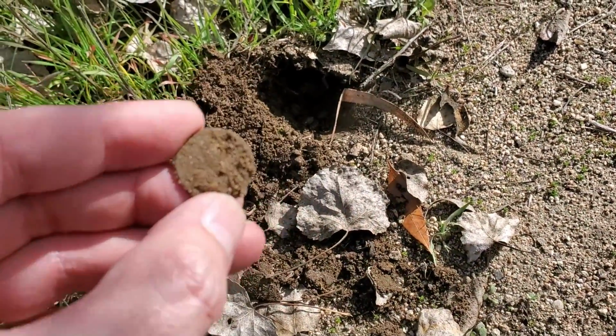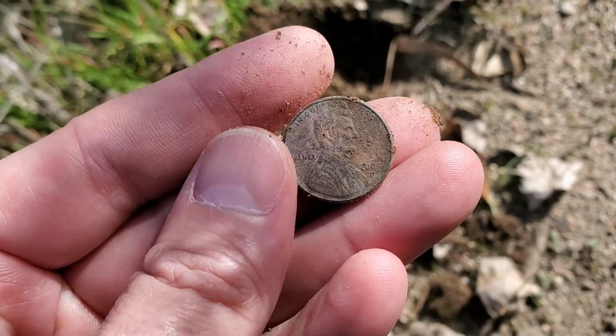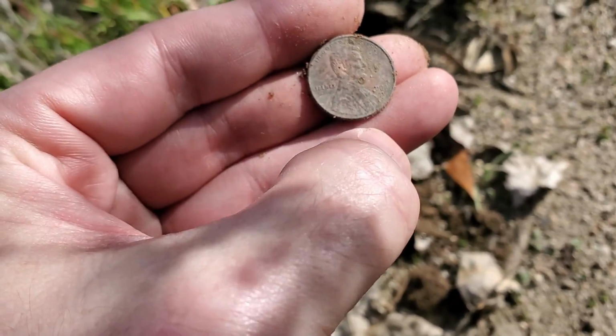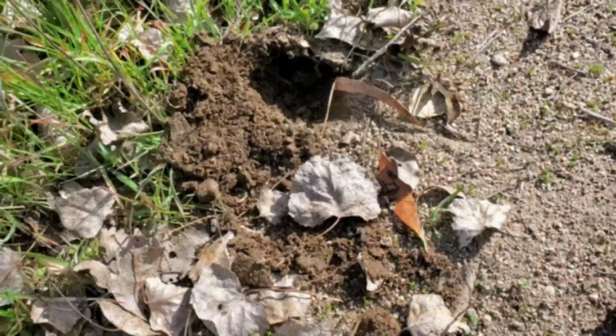Right there. Look at that. Ah, it's a zinc penny. What are you doing out here? 2000 and something or other. Doesn't even matter. What are you doing out here with all these Indian heads and all this other stuff? Get out of here. Stay in your lane, Zinc.